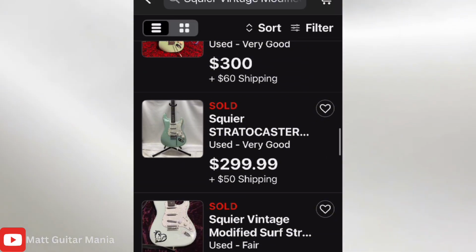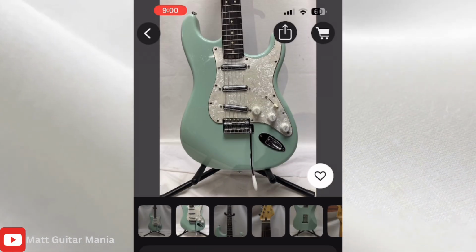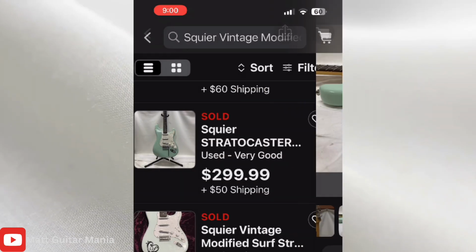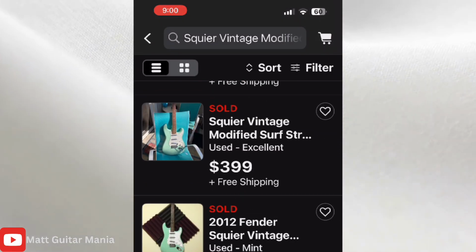Some of the shipping prices are too high, I think. Now here's one, $299, 50 shipping, so that's $350. So that's $125 under that listing price that we looked at. This one isn't bad. It says very good. Let's check out another one. All right, what's up with this one?